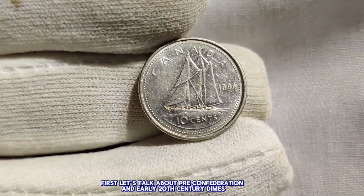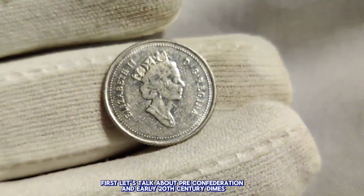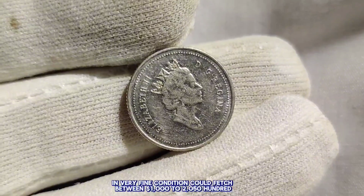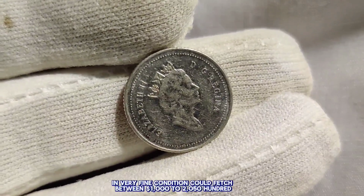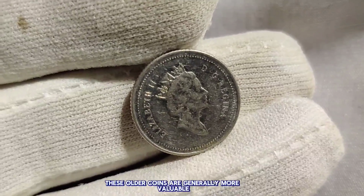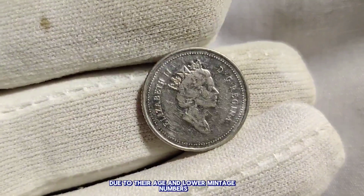First, let's talk about pre-Confederation and early 20th century dimes. For instance, a 1910 Canadian 10-cent coin in very fine condition could fetch between $1,000 to $2,500 today, depending on the market demand and specific coin details. These older coins are generally more valuable due to their age and lower mintage numbers.